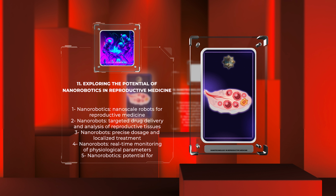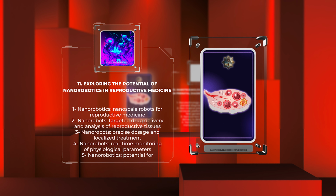Furthermore, nanorobots can be equipped with sensors to monitor physiological parameters or detect abnormalities in reproductive tissues. By providing real-time feedback, these nanoscale sensors can aid in identifying early signs of disease or optimizing treatment outcomes. Although still in the experimental stage, nanorobotics holds tremendous potential for transforming the field of reproductive medicine.